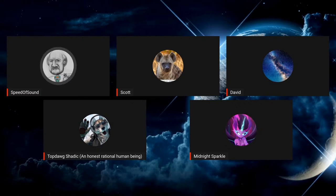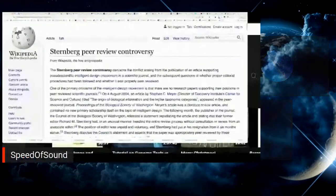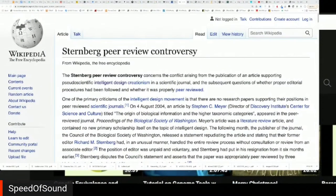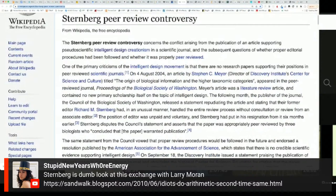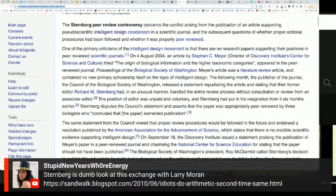Okay, so the Sternberg review controversy. Let me see if I got it here. Where the hell is it? Oh, start cam. Whoops. I started cam twice. Okay. There's a Wikipedia article about it now, and I think this may have been covered in Expelled, but I'm not entirely sure. He was an editor in charge of articles for the Smithsonian, and he published this article by Stephen Meyer, and he got so much pushback on it that eventually he lost his job. But I think it's a little more complicated. Gee, I wonder why. Well, I think he may have lost his job for other reasons, because he said himself that he's very unfocused in his research and stuff.